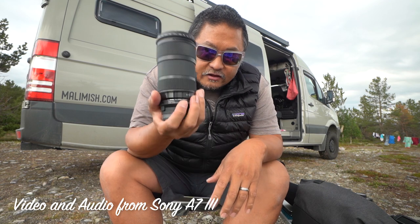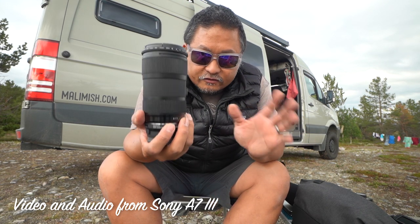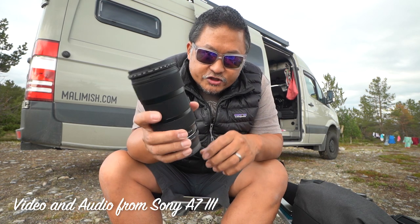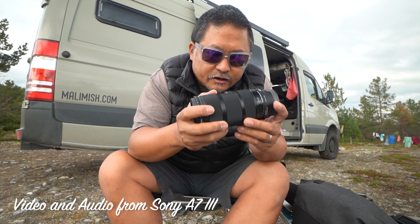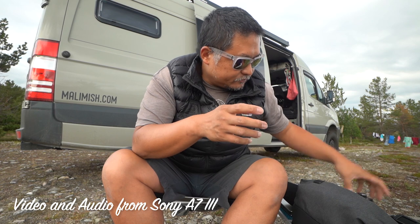And what I found is that this works pretty much just as good as a native lens, autofocus wise. So this is really great. A lot of that super shallow depth of field, slow-mo stuff is shot on this lens. So I put this lens on when necessary.